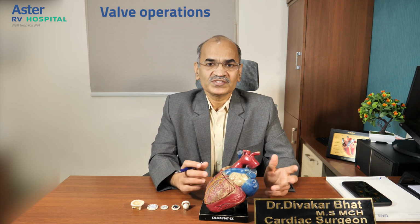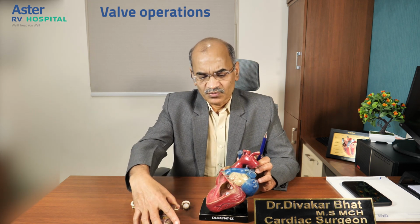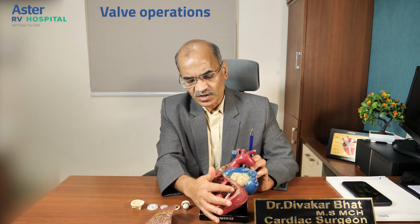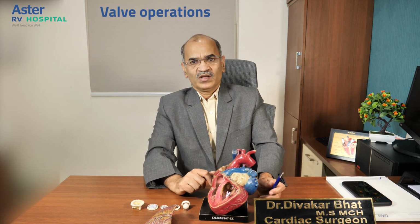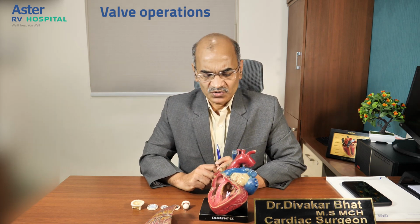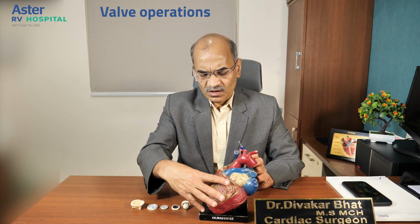But this is not the case in every patient, because all the valves may not be repairable. For example, the valve between the left atrium and left ventricle, called the mitral valve, is easily repairable, whereas other valves are not so good for repair, like the aortic valve. Several surgeons try doing it, but long-term results are not good. So when a repair is not possible, then we use a thing called an artificial valve.